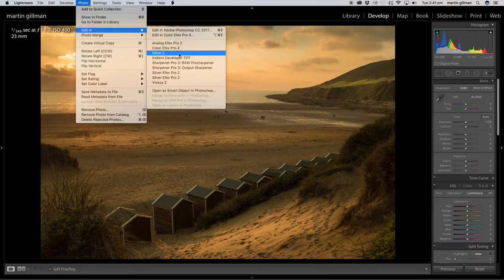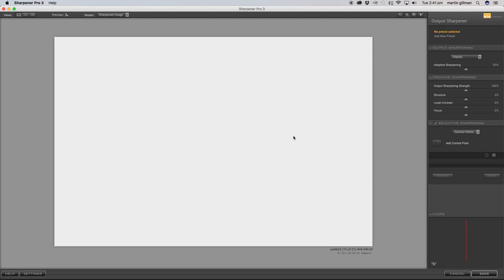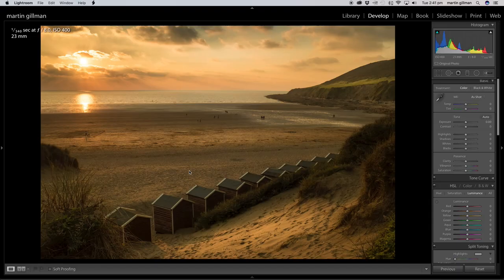I use a sharpening plugin by Nick Software, Output Sharpener. Edit that. It's got to open it up. It's just been a bit slow between programs today. Here it comes. You'll have to play with your own settings. I know roughly where these things should be for my style of photography and this type of image. I've just got to be careful I'm not too sharp in certain areas. Okay, that's good. Save that. Last thing you do, guys, sharpen. And once that's finished being processed, boom, quick comparison before and after.